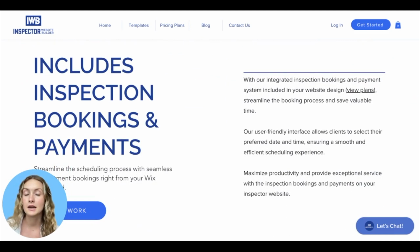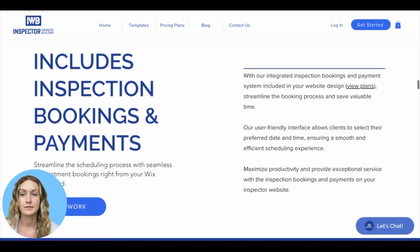Having both bookings and payment integrated right into your website allows for a seamless and streamlined booking process for both you and your potential clients. And you can really maximize this productivity and provide exceptional service with inspection bookings and payments right into your website.